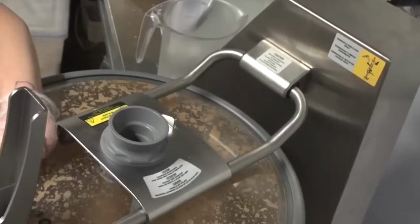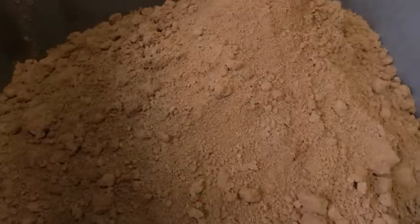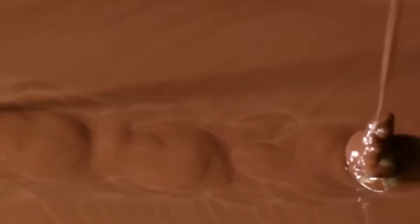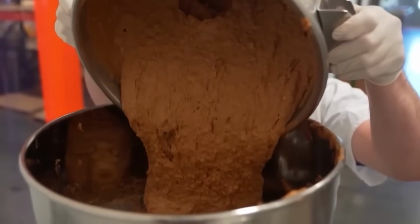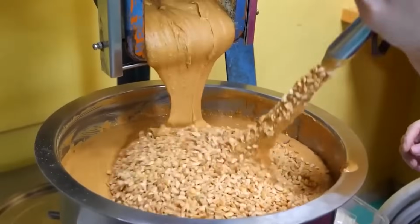This paste is then piped into a second mill, where it's refined to a smooth, uniform consistency. The peanut paste is blended in stainless steel mixing tanks equipped with variable speed paddles and heated jackets. At this stage, a proprietary mix of additional ingredients is incorporated. These include salt, sugar, a small amount of fully hydrogenated vegetable oil, and a dry milk derivative.